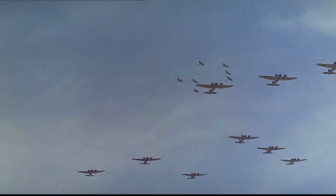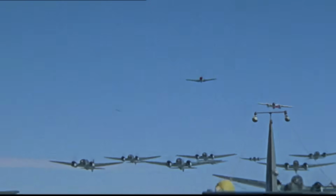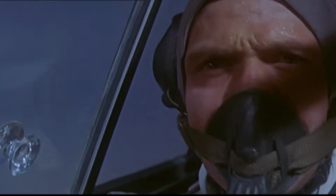The German bomber crews, who have suffered heavy losses, criticized their fighter escorts for failing to protect them. But ordered to escort bombers to targets inland, German fighter pilots had to keep a careful eye on their fuel gauges. They were accused of avoiding combat to conserve their fuel.